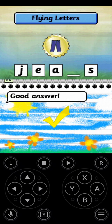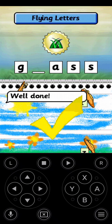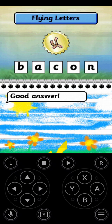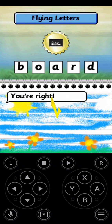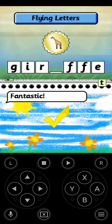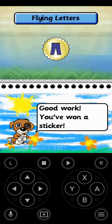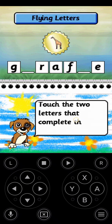That complete the word jeans. Touch the two letters that complete the word. Well done! Touch the two letters that complete the word bacon. Good answer. Touch the two letters that complete the word. You're right! Touch the two letters that complete the word giraffe. Fantastic! Brilliant! You won a gold star! Good work! You won a sticker. Touch the two letters that complete the word donkey. Well done!